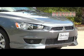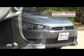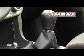It has a killer standard features list, right? But here is the kicker. The Lancer GTS starts at $21,698. For that price, it's eating the competition for breakfast, lunch, and dinner.